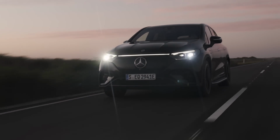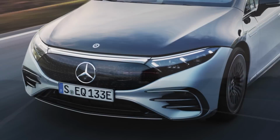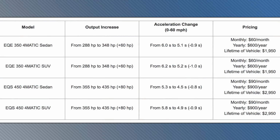Owners of the EQE and EQS, both a sedan and SUV, can pay a monthly, yearly, or lifetime fee to unlock as much as 80 horsepower and reduce the 0 to 60 time as much as a second. Here's a chart that shows what owners get and how much they have to pay. Monthly subscription is $60 or $90 depending on the model, while the lifetime unlock fee is $2,000 or $3,000. But would you do this? Pay a fee to unlock more performance from your car.